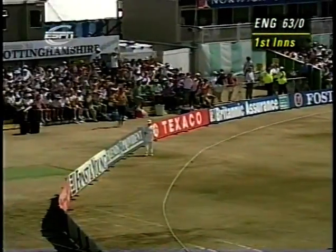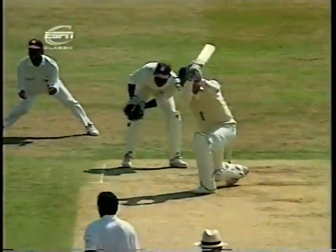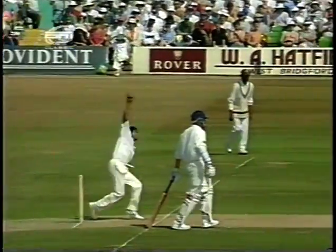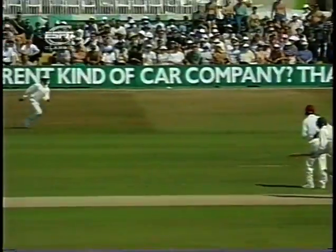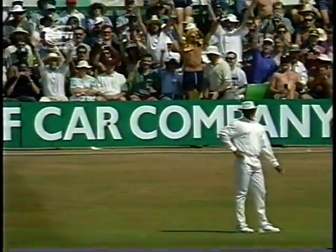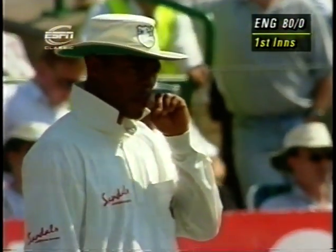Beautifully played, just used his feet. Made what little ground he needed, hit it on the full toss, and found the gap perfectly. Always the second bounce. One of the very few times you would see Alec Stewart, I think, misfield. He recognized he's made a mistake. The ball does turn away on the second bounce. A right smile from him when it passed him.